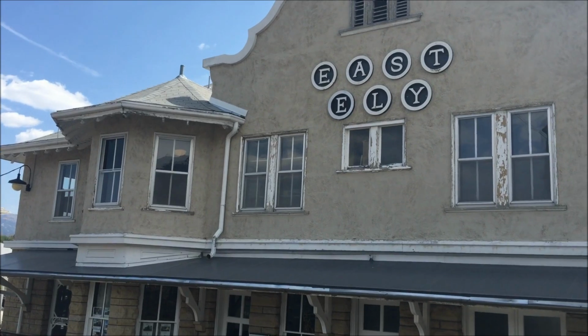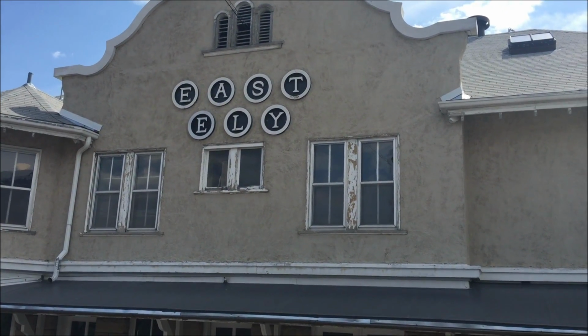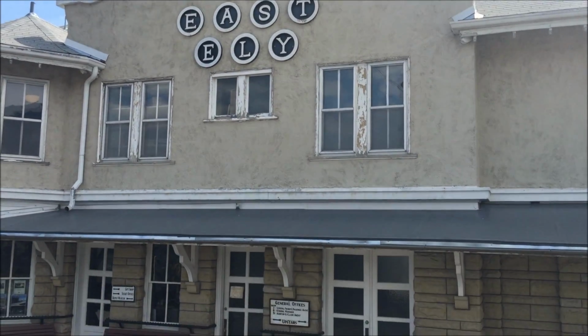This station in East Ely, it's the third name, it's been named multiple things, now East Ely, built in 1907. The thing about this building behind me is they have original documentation of ledgers, transports, and every passenger that ever took this train, indexed alphabetically.